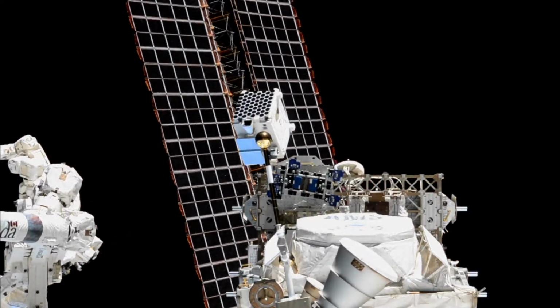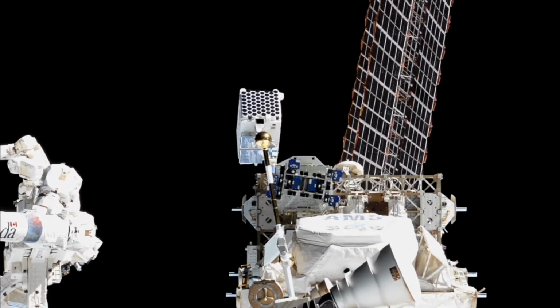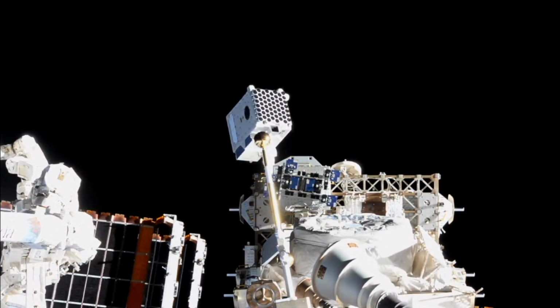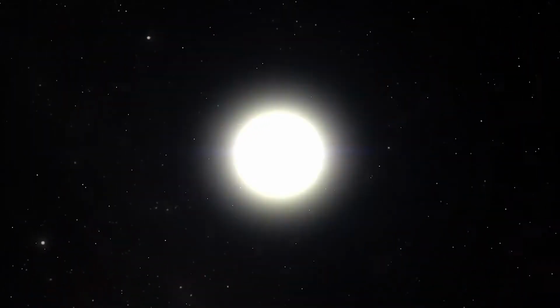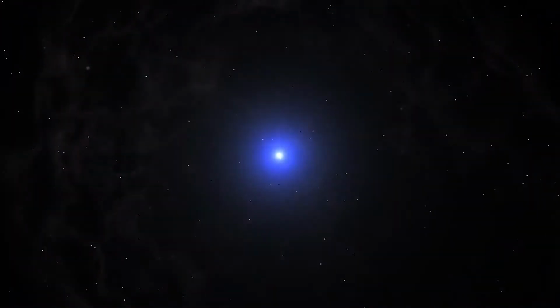NASA's Neutron Star Interior Composition Explorer, or NICER, is a telescope on the International Space Station. NICER makes extremely detailed X-ray measurements of neutron stars, and its data provided this unprecedented glimpse of J0030. A neutron star is the crushed core of a massive star that exploded in a supernova.